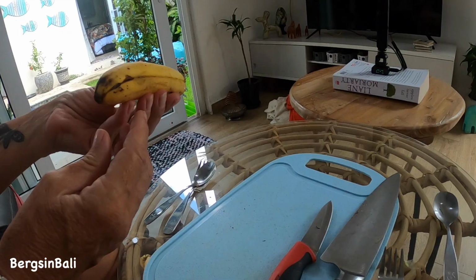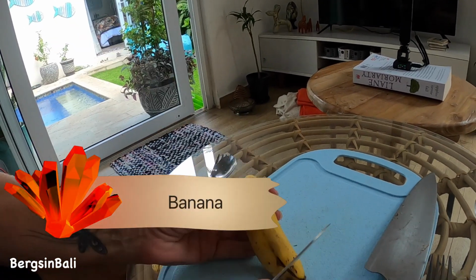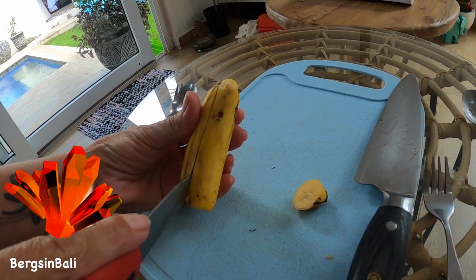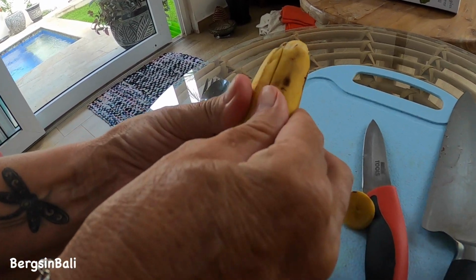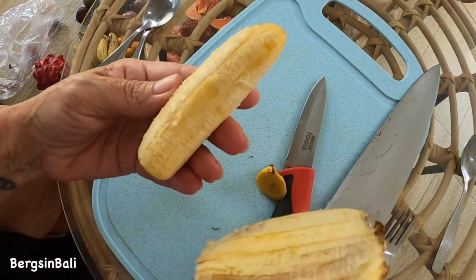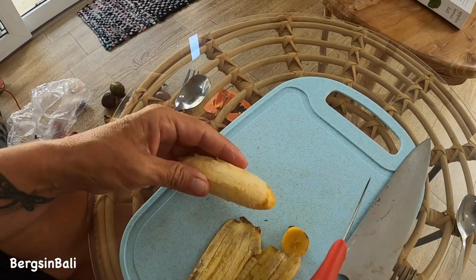Well, what could this be? It looks like a banana. So it smells like a banana. Yeah. Does it taste like a banana? The good thing about the Bali bananas is they're like the lady finger bananas, you know, they're only very small.